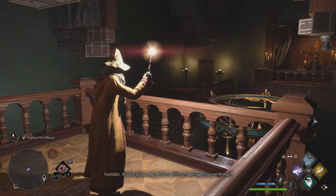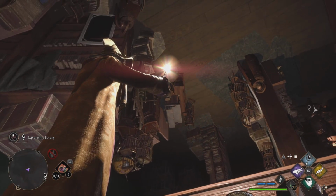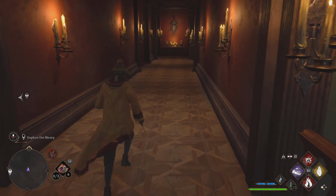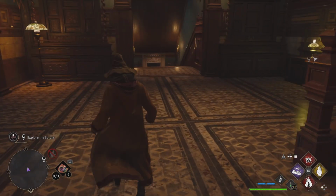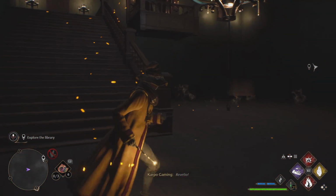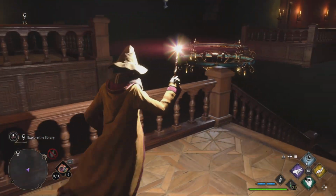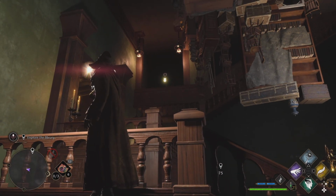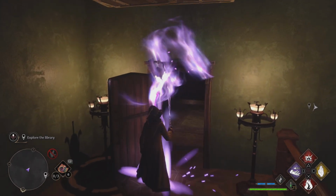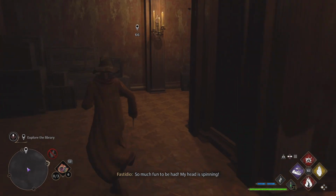It's always good to have a different perspective on things. Revelio. Bombarda. Lumos. Accio. Wingardium Leviosa. So much fun to be had. My head is spinning.